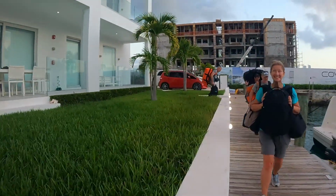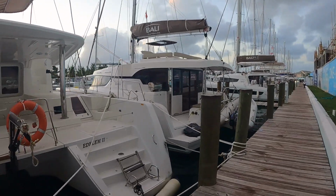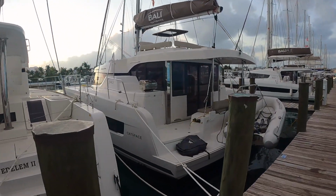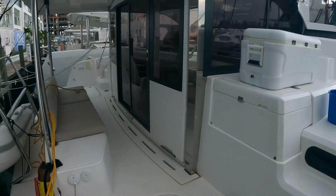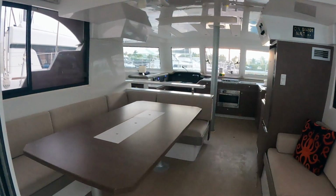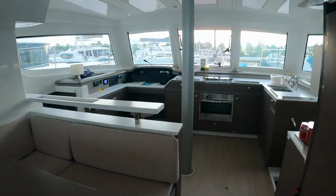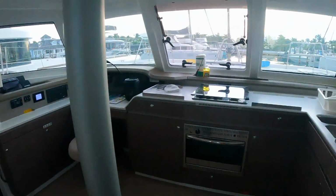On our way to slip number 26. This year we rented a Bali Cat. It's 40 feet and it has a four cabin, four head layout. What we like about these boats is the garage door that opens, and also the full size refrigerator, water maker, air conditioner, and generator.